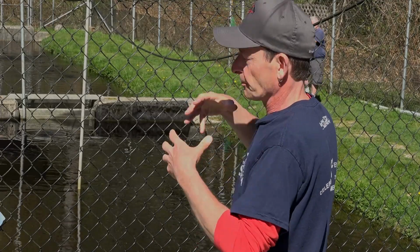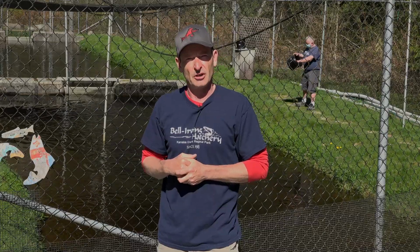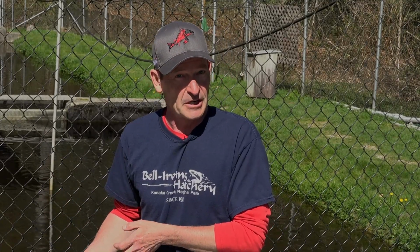So when you look at the big picture of what these fish provide, it's so far reaching, and what a little facility like Bell-Irving Hatchery here in Maple Ridge can do on an annual basis. We're starting to see not only what would be the next generation, but even the generation after that, where now not only are the kids coming back of the parents that were here in 1984 when they came in high school, now we're starting to see the grandkids coming out and taking part in events and everything else.